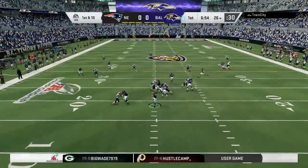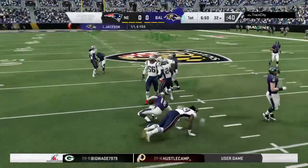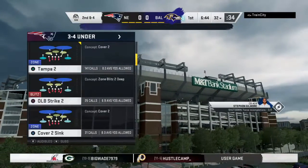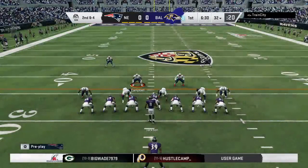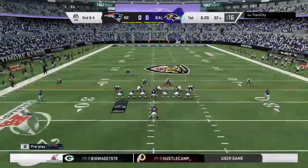On 1st and 10, it's Jackson. Got an open man, it's Ratley. The game's first play produces 6 yards, brings up 2nd down. One thing you're hoping for when you run drag routes, you're able to hit a receiver in stride, and he can pick up a lot of yardage after the catch. But in this situation, the defense was effective, able to stop him before he could get a good head of steam going.